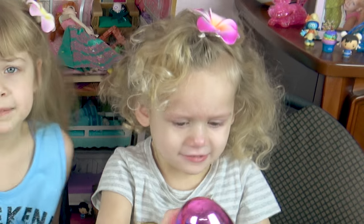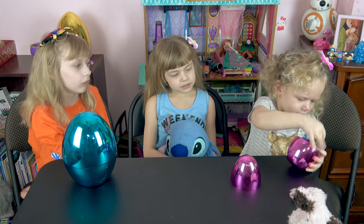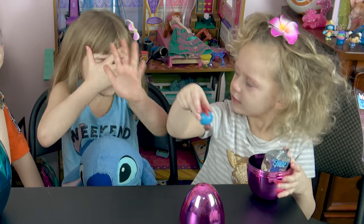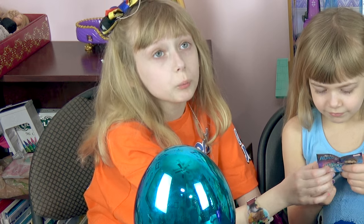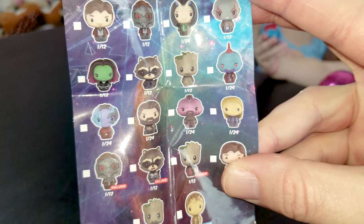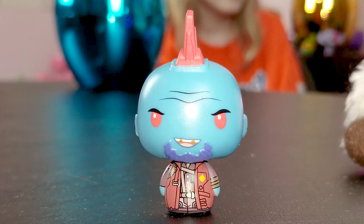Whoa, Lily's here. Oh, what'd you get? Guardians of the Galaxy? Oh my god, that is so cool. Here's all the guys you can get. What'd you get? Yondu! You got Yondu? He's a little rare. He's one in 24. Here, let's take a look at Yondu. Nice. We like Jack Burton.